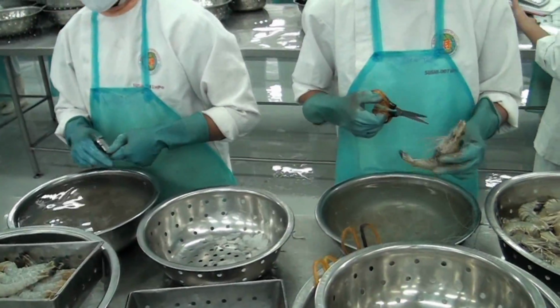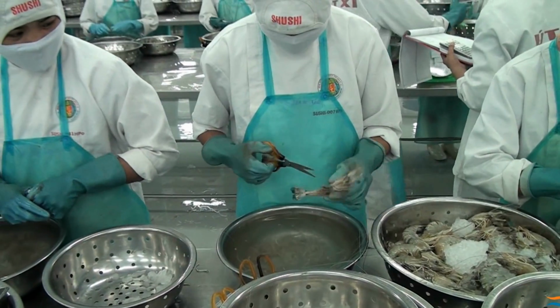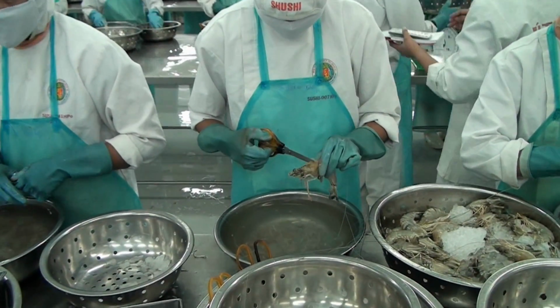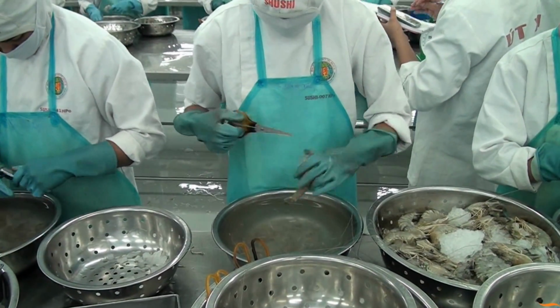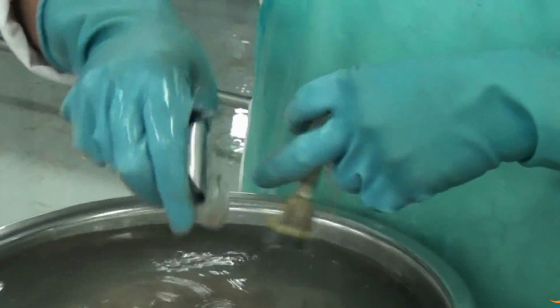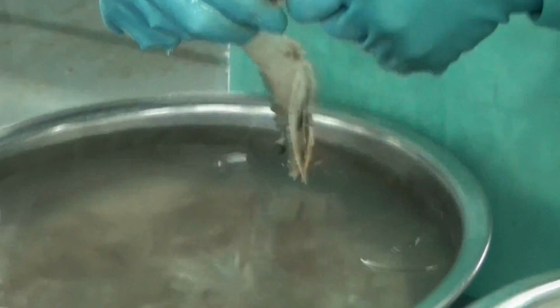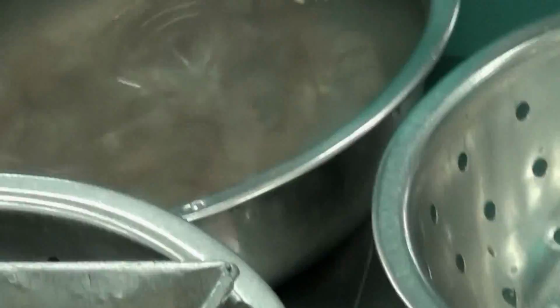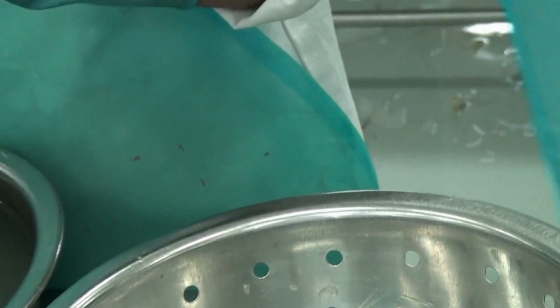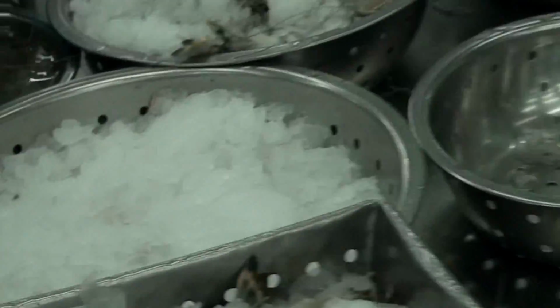It's got the thumb thing on, okay? This is for head on. We call it bikini strip. Just head on, peeled. Are they all that way, or is that regular peeling over there? Go to the next table.